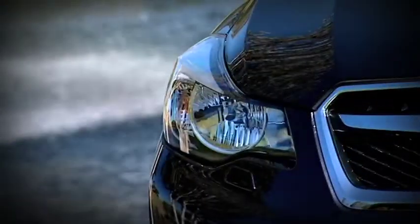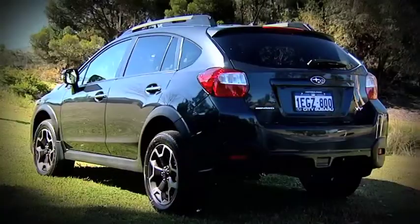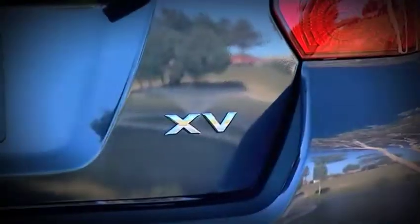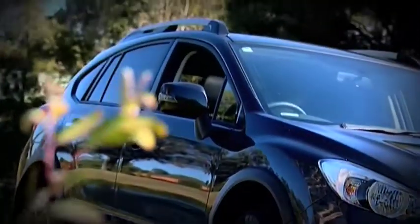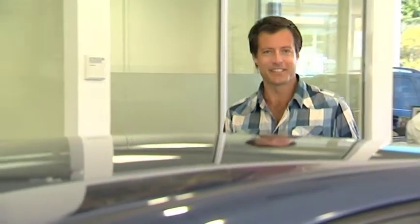Now, at the moment, I'm a Forester man, and as much as I love it, there is a model on the street that's caught my eye. It's the XV 2.0i. It's got me thinking, could the time have come for an upgrade? Of course, the best way to discover a new car is to take one for a spin. And the guys here at City Subaru have been kind enough to lend me one.